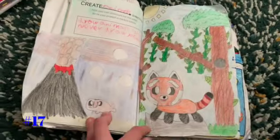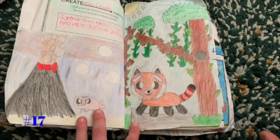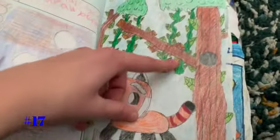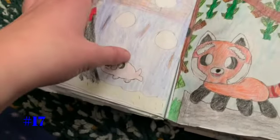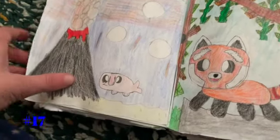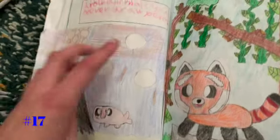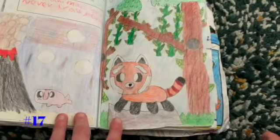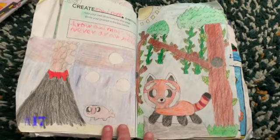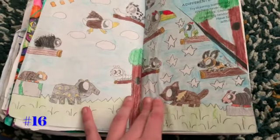Number 17 is this picture of Chris's book. Honestly, I just really like this picture. We got the little red panda, the little jungle scene. Looks really cute. We got a little blobfish, the sea volcano, and we got the hop. And it's pretty hot at the bottom of the sea because there's a sea volcano. Honestly, I did do two of these, but this one's really cute, and I really like it. So it ends up at number 17.